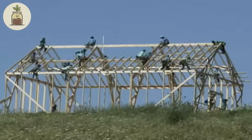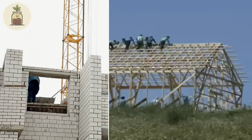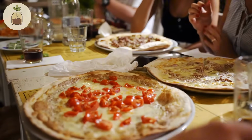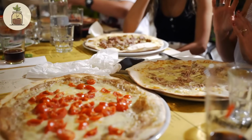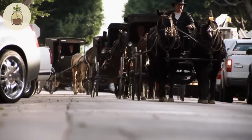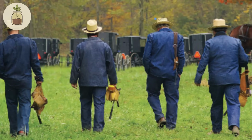Here's an interesting tidbit for you. Over 90% of Amish homes are primarily wooden, even in places where brick is the go-to material. Can you imagine? It's like going to a pizza place and ordering a salad instead. Talk about a bold choice. For the Amish, a trip to the lumberyard is less about shopping and more about a personal connection. It's more like, I'm cutting down that tree over there. No waiting for delivery trucks or fancy showrooms.